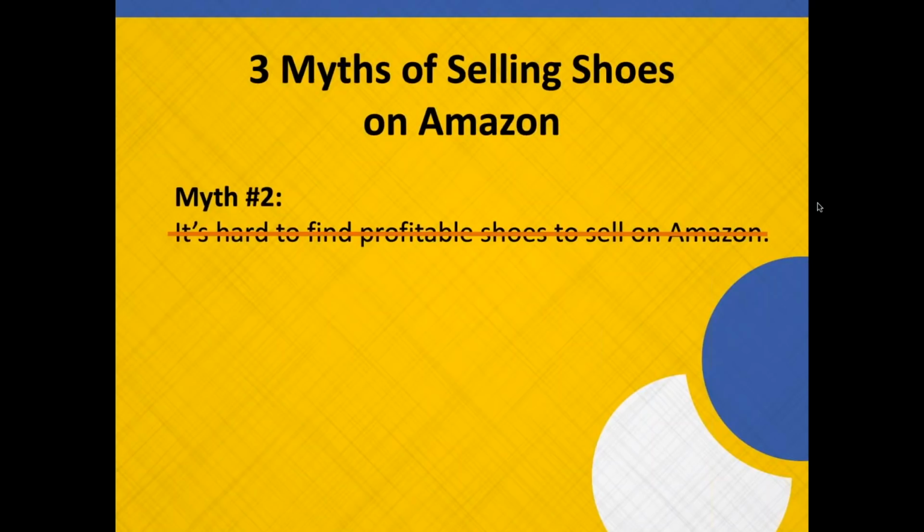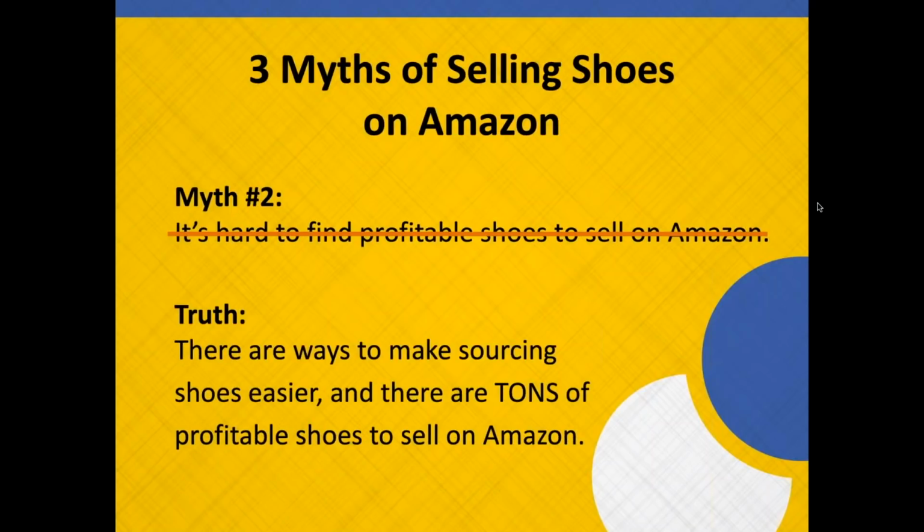And so with our myth that it's hard to find profitable shoes, I just want to make sure that you understand that the bottom line is there are ways to make sourcing shoes easier, and there are tons of profitable shoes to sell on Amazon. Whatever method you end up going with, there are ways to find shoes, and there's tools that you can use to make it a lot easier.